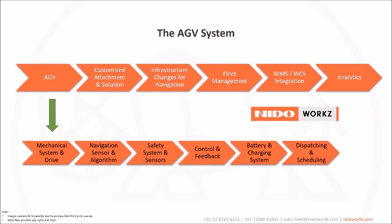An AGV system has a number of components that come together to make it. The AGV itself is created using a mechanical system and a drive, a navigation sensor, an algorithm, a safety system and sensors, control and feedback mechanisms, batteries and charging, dispatching and scheduling. If all of this sounds complex right now, worry not. Once you do get in touch with us, we will explain it to you far better, and you will be able to understand and not even worry about these systems, because the solution will work all on its own as a whole.